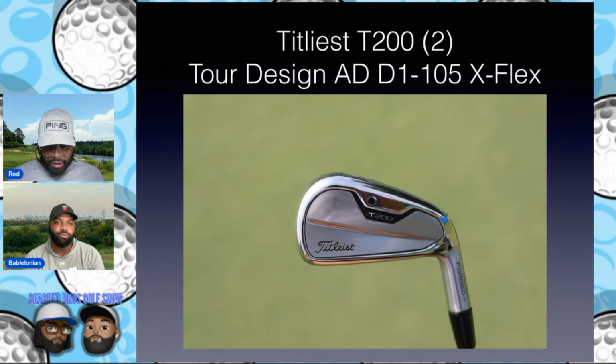Yeah. And it looks like he's got a little punch hole. I wonder if he's got some little injection in there or something. That's an interesting little marker there on the back of that club.